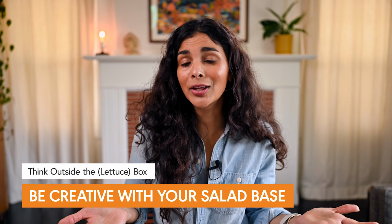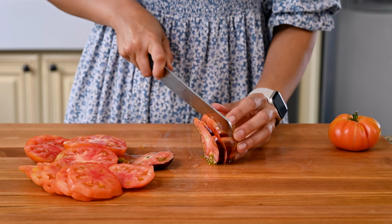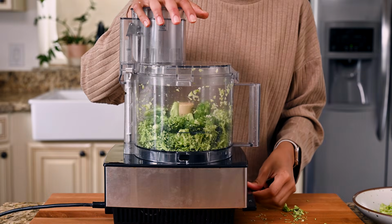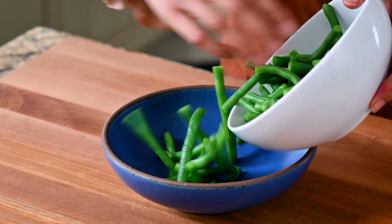There's also no rule that you need to make lettuce the base of your salad to begin with. There are lots of raw vegetables that I think make really fun and exciting bases for your salads. Things like sliced heirloom tomatoes in the summer, smashed cucumbers, shaved fennel, carrot ribbons, and finely chopped broccoli. If you want to cook your vegetables, I really like blanching asparagus, snap peas, green beans, and carrots.